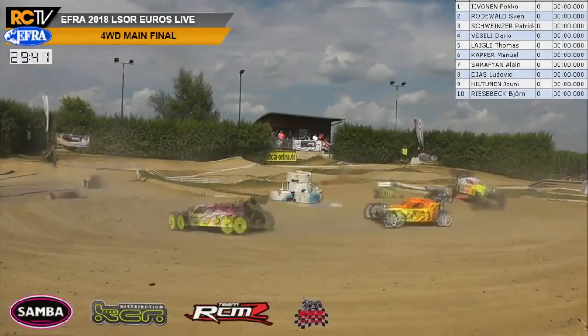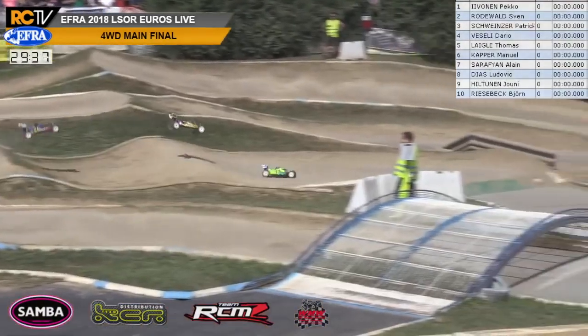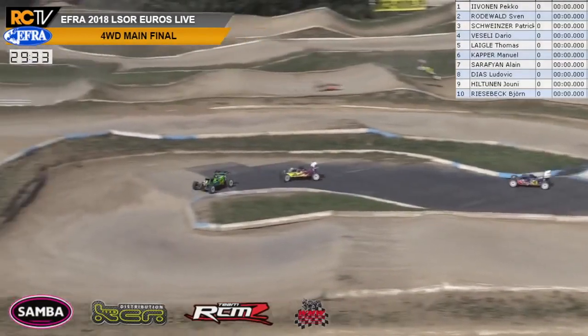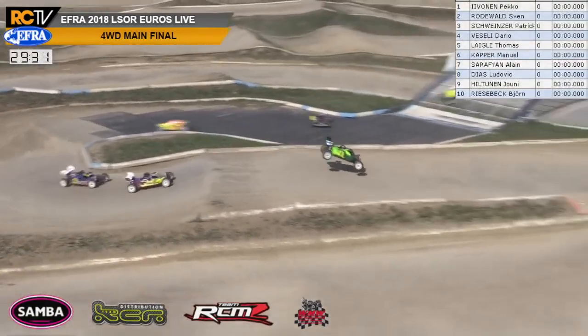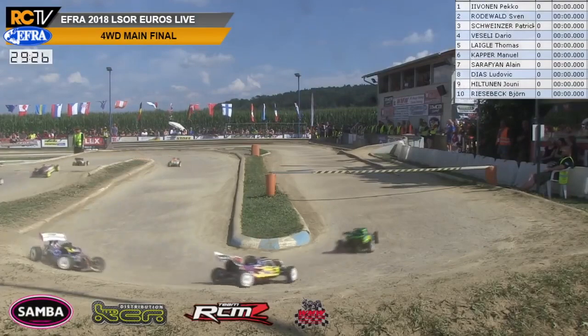So it's 1 from 2, from 4. It's the 3 MCDs that have gone off. It's Ivanen leading from Rodevold, and then we have Vesely, and this is not a massive surprise. These three have been quicker. Well, in fact, Rodevold and Vesely were quicker. We never saw how fast Ivanen could go until the semi-final because he had all sorts of technical issues.